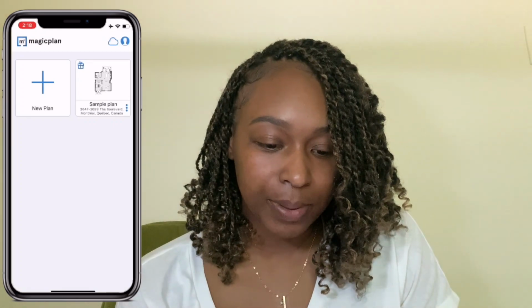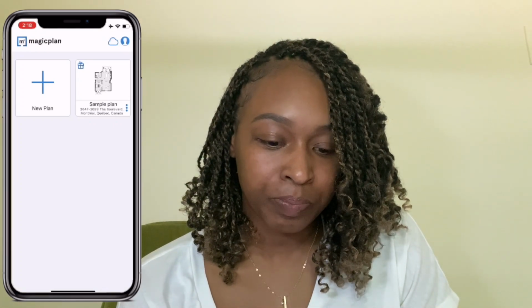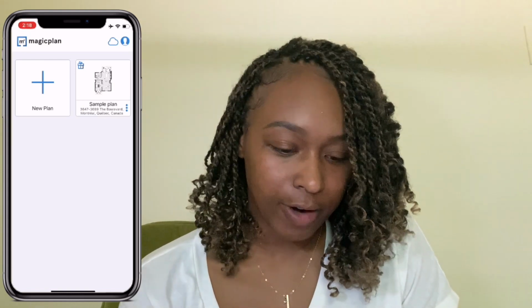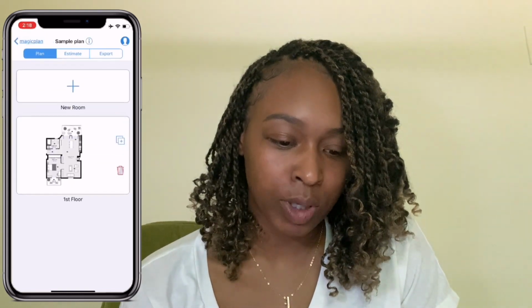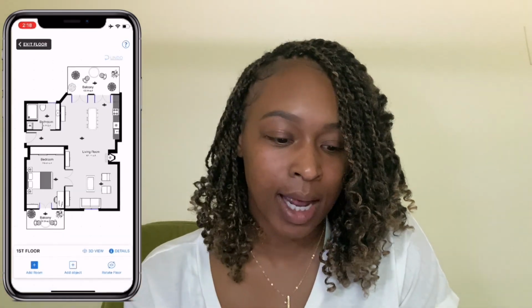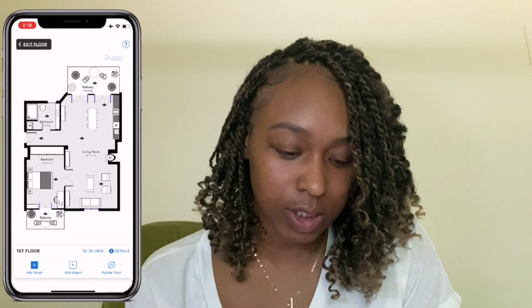And then we got Magic Plan. I use Magic Plan to furnish my nursery at first. So you can just click it. You can scan your house or your room, put the windows in, put every door in, and you can start placing furniture. So this app has all that.